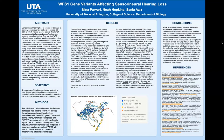What is not yet known is how many mutations exist in this gene. A 2020 study presented a case where certain mutations caused Wolfram syndrome without hearing loss. In this review, we asked the question of which WFS1 variants cause deafness. The functions of the wolframin protein include the regulation of cellular calcium via ER storage and negative stress response in the ER. Wolfram syndrome resulting from mutations in WFS1 classically causes hearing loss in addition to optic atrophy and different forms of diabetes.